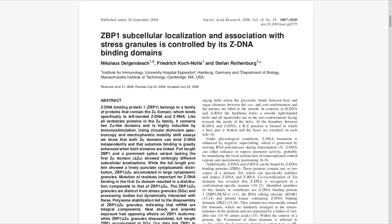So we're not just talking about a simple on-off switch here. This two-handed grip could give ZBP1 incredible control, maybe even influencing which genes are turned on or off or how cells react to those environmental threats we were talking about. Exactly. It's like discovering that ZBP1 isn't just a key, it's a master key. It's capable of unlocking this whole range of cellular responses. But it gets even more interesting.